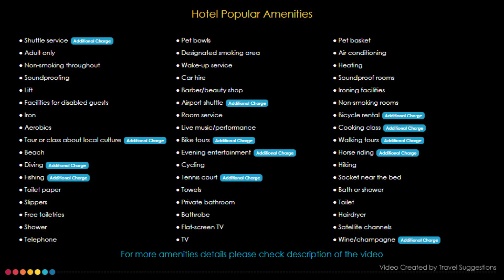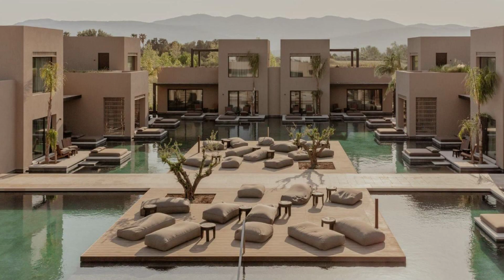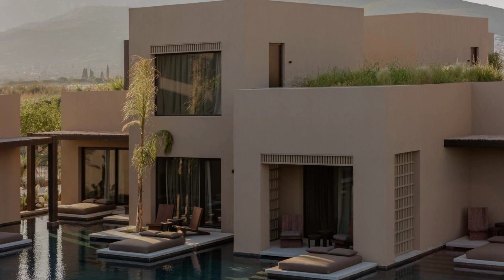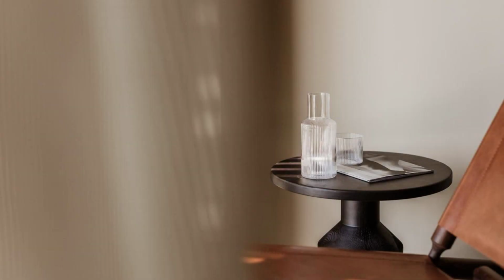Let's talk about amenities of this hotel. So you can see on the screen 7 categories of rooms are available online. You can book them online and enjoy your stay. Pets are allowed in this hotel. The location of the hotel is fine and guests can fully enjoy the beautiful surroundings.